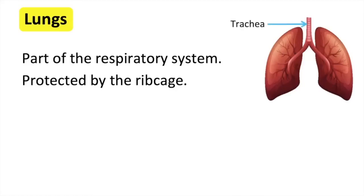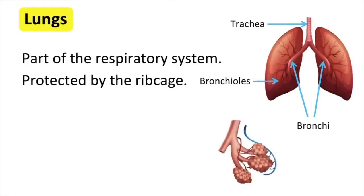The trachea splits into tubes and extend into each lung. These are two bronchi, the right and left bronchi. Each bronchi enters each lung. The smaller bronchi then split into even smaller tubes called bronchioles. The bronchioles end with tiny sacs called alveoli. They are surrounded by a network of blood vessels called capillaries.